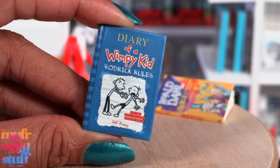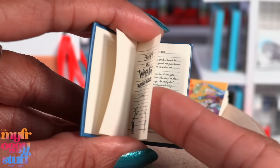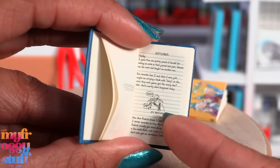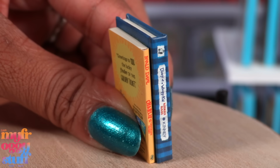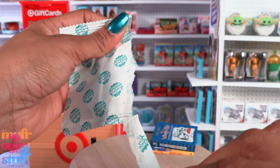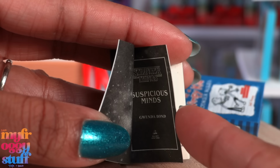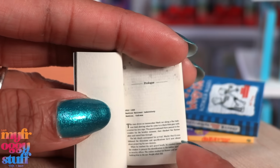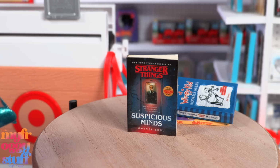Our second book is Diary of a Wimpy Kid. It's a hardcover. We can read this page and this page, but after that, the words are a little fuzzy. But I do like that the books are coming in different sizes. That's pretty cool. Our next book is Stranger Things. Yes! This one is also a paperback, and it looks really good. And I also have my own Stranger Things inspired book in the works as well.